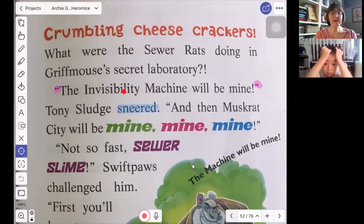It says, the invisibility machine will be mine. Ha, ha, ha, ha, ha, ha. Evil laugh, evil laugh. Tony Sludge sneered. And then Muskrat City will be mine, mine, mine. I'm not a very good bad guy in the story, but why don't you try saying that? You're a better actor than I am. Can you say, the invisibility machine will be mine, and then Muskrat City will be mine, mine, mine. You're much better than I am.